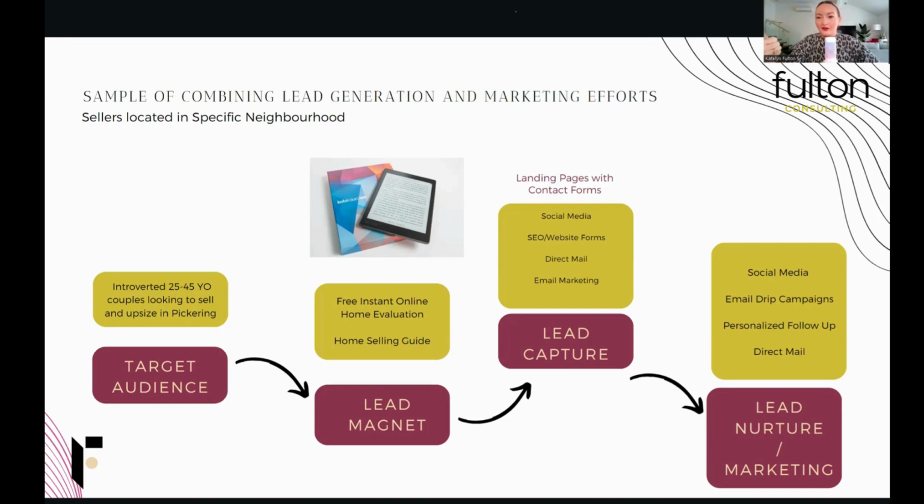So I'm going to keep following up with them on social media. Now I know I can DM them, like, okay, they put their hand up. Now I'm going to be putting some more extra effort into nurturing this person. We're going to be commenting on their stuff, posting on their walls, email drip campaigns. So we'll set them up on an email newsletter campaign. So they're always going to be getting something from us. Also personalized follow-up, again, text message them, like, hey, I sent you a home evaluation. Are you interested in selling your home? Direct mail and all of that.